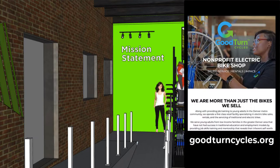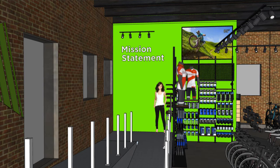By the way, Good Turn Cycles, you should look it up. It's a really cool organization. It's a nonprofit bike shop, and they do all kinds of good for the community. Check them out. It's a really, really cool model. Okay, so we thought this is a great spot to communicate right as you walk in the front door.